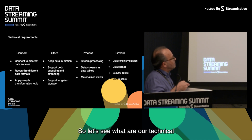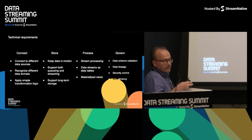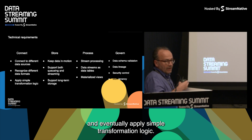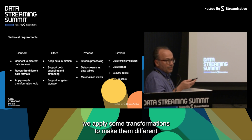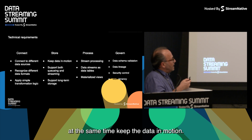So let's see. What are our technical requirements, finally? So we have to be able to connect to many different data sources and recognize many different data formats and eventually apply simple transformation logic. That would mean that we collect data from different sources, we apply some transformations and push them somewhere else. We have to store and at the same time keep the data in motion.